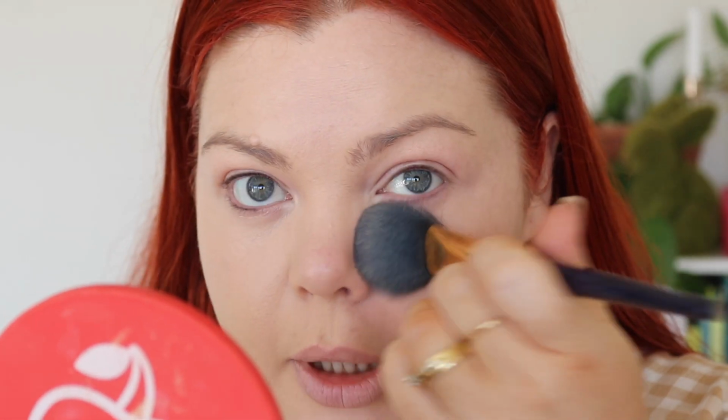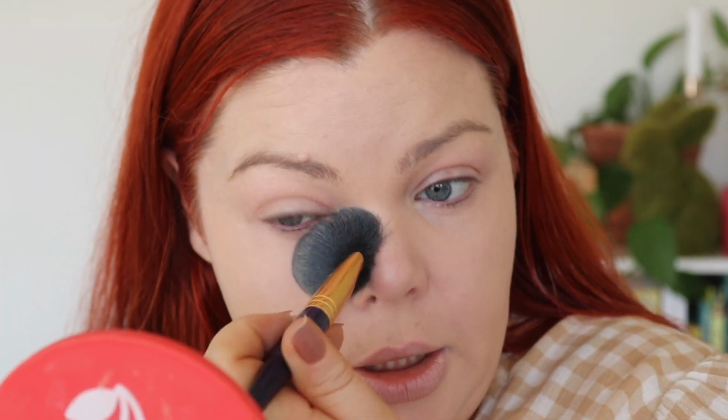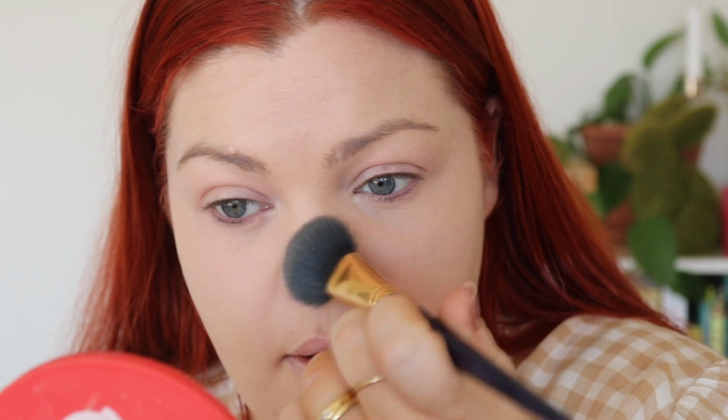I don't know if you'll be able to really tell the difference. Can you tell a difference between here and here? I can tell that this looks more blurred and mattified, but it's going to be hard to tell on camera. And it's for long wear as well. It really helps make sure you get no creases. It helps with longevity, it makes your makeup last so long when you set it.